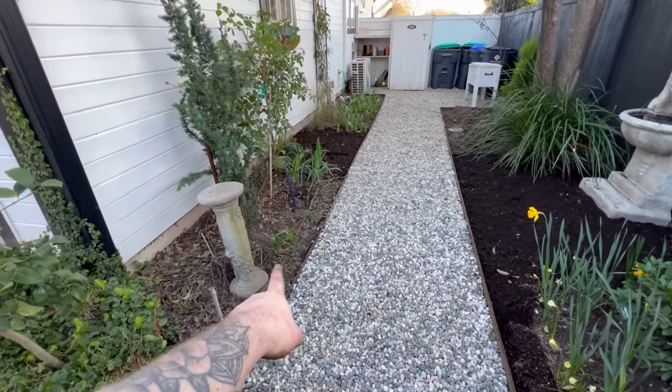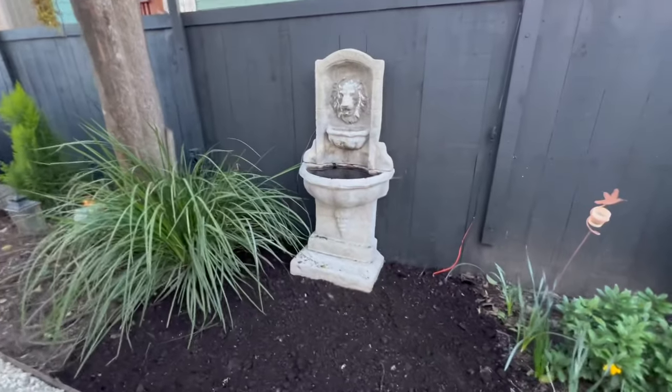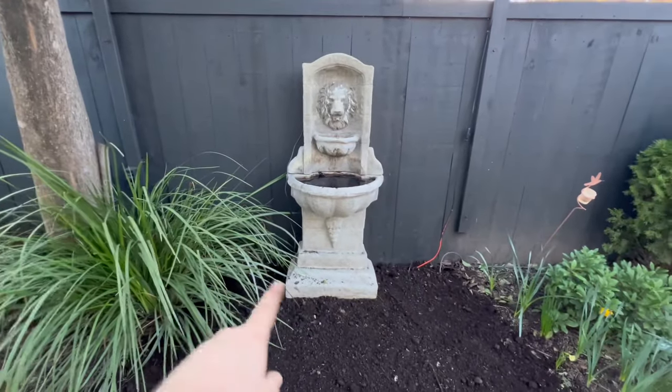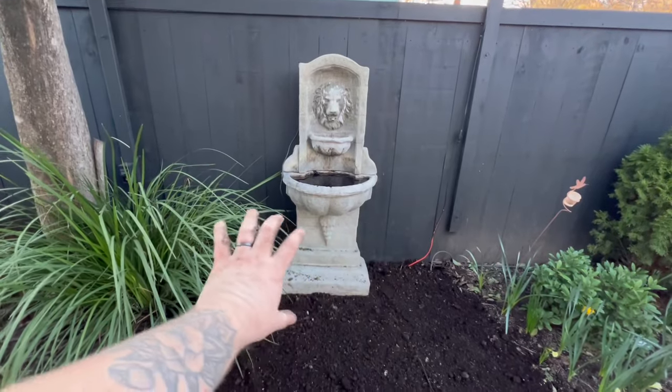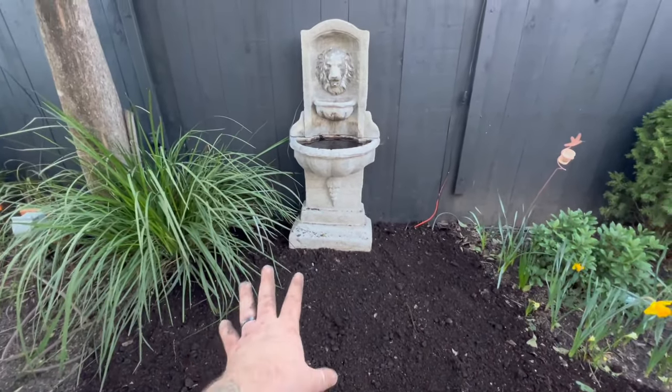And then I need to come fill this hole in and this hole in. But could you imagine this fountain with a bunch of hostas planted underneath it? That would be so pretty. And then some begonias right in front. I think that would be really, really pretty.